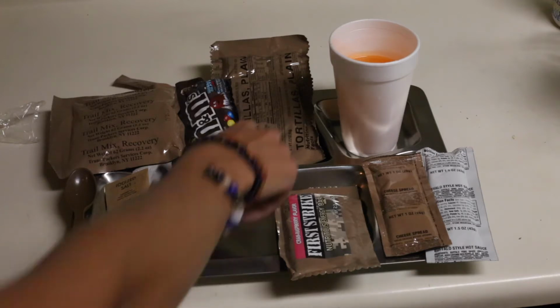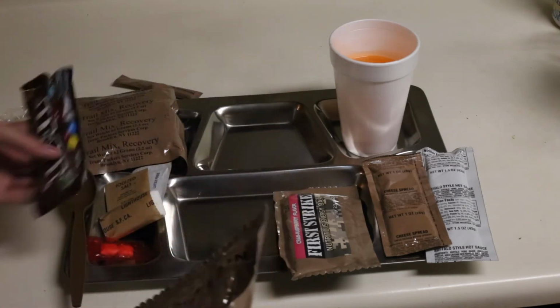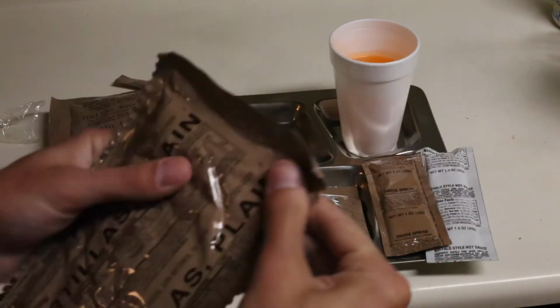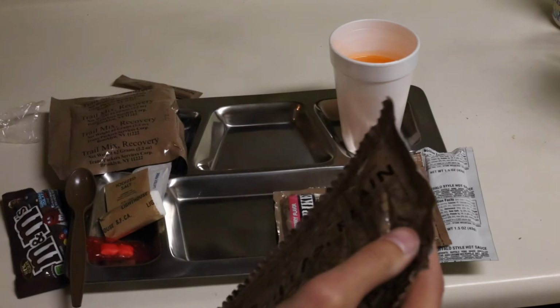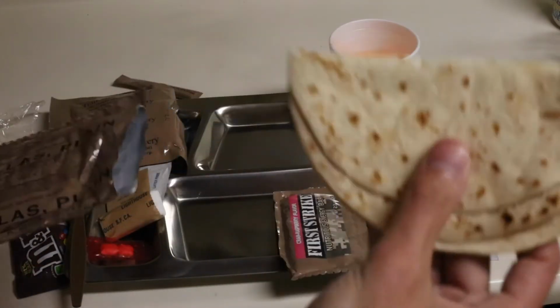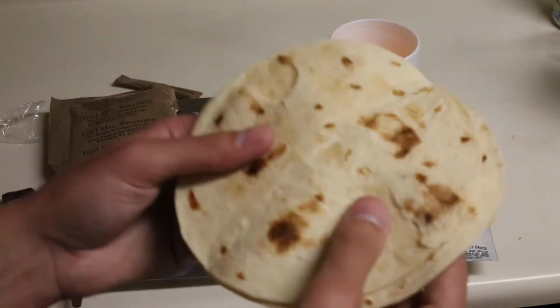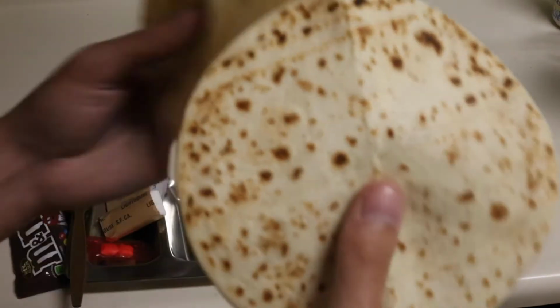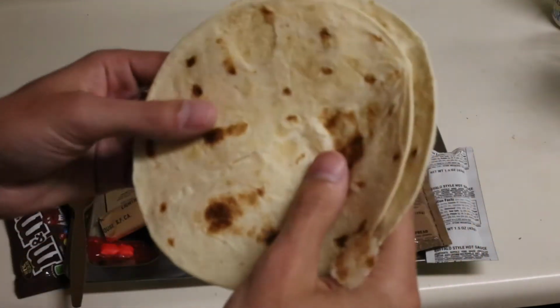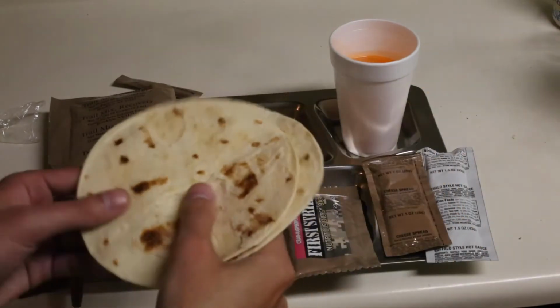Let's crack open these tortillas here. Put our chicken in that. Leave these M&Ms to the side for now. Just plain tortillas. Let's take a look. Wow. Yeah, those are tortillas, alright. Two of them. And pretty good, too. See how they smell. Yeah, that smells like a typical tortilla to me. Nothing remotely off about these at all. Those will probably be pretty good.